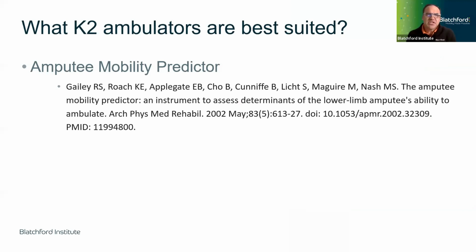So who are we talking about? Which K2 ambulators or wearers or users, however you want to phrase it, are we referring to? Well, you can use the amputee mobility predictor. You can use lots of different things to determine K levels for patients. But in my book, when I was in clinical practice, one of the things where you really have to put a lot of thought into it, I don't know if stressful is the right word, is is the patient K2 or K3?